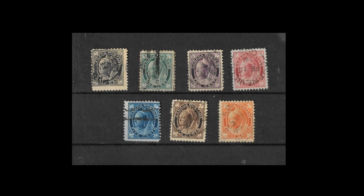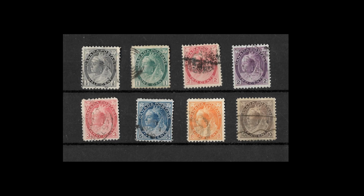Following on from this set was a definitive issue of Queen Victoria stamps, and these came in two types. The first one is known as a maple leaf type, and it has a picture of Queen Victoria in the middle with 4 maple leaves, one in each corner. This set was only used for a year before they replaced it with one that had the stamp value in figures at the bottom instead of 2 maple leaves.